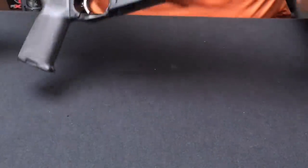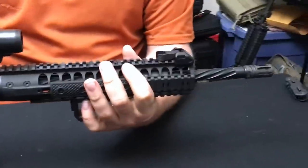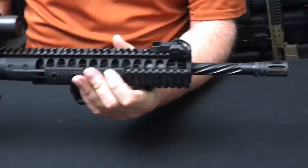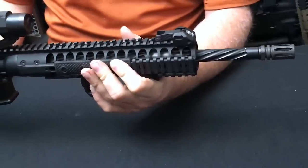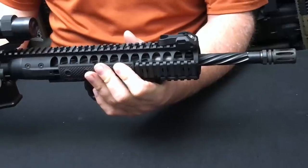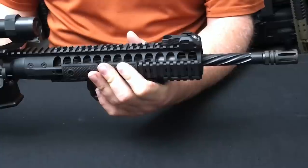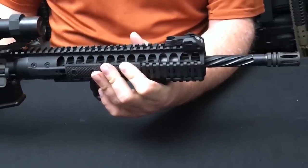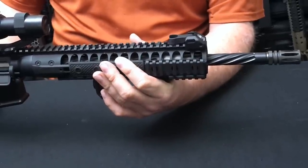Now the barrel itself, 1/7 inch twist, nitride coated, has a standard A2 type flash suppressor on it, or compensator. Now the gas block, I'm very pleased to say, is pinned in place. It's not placed on with set screws, so that's going to ensure durability and reliability over the long haul. Also, for making this a selective fire rifle, that's going to be a major reliability enhancement. The barrel on here is a heavy contour barrel.